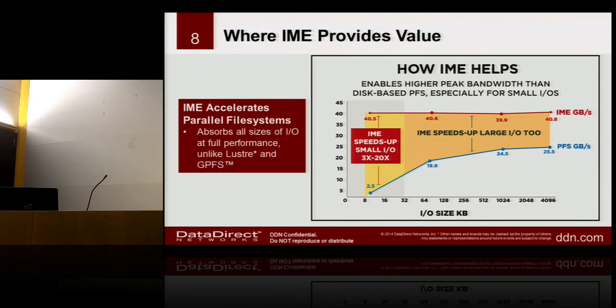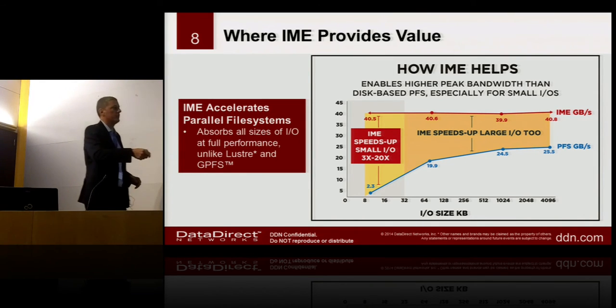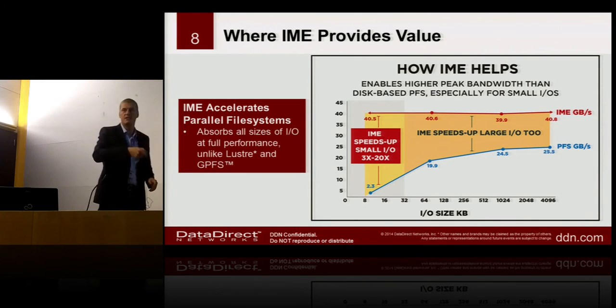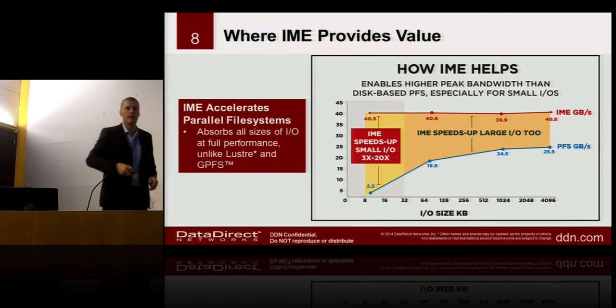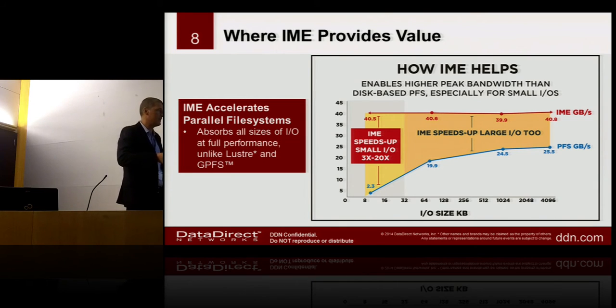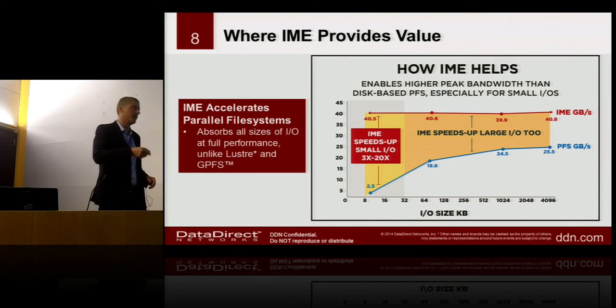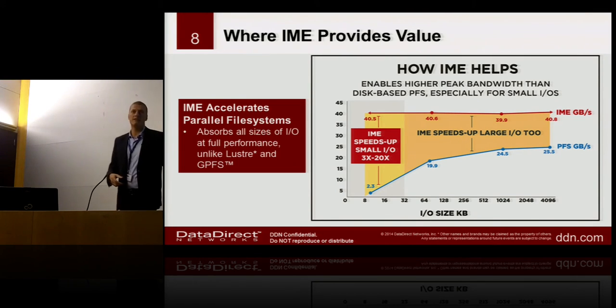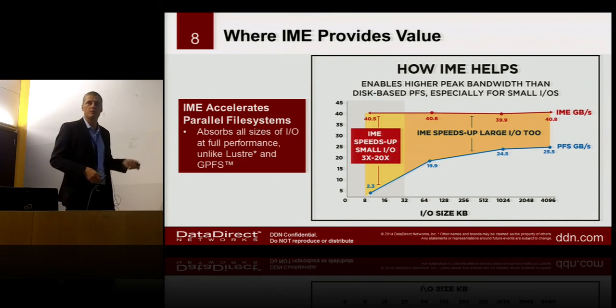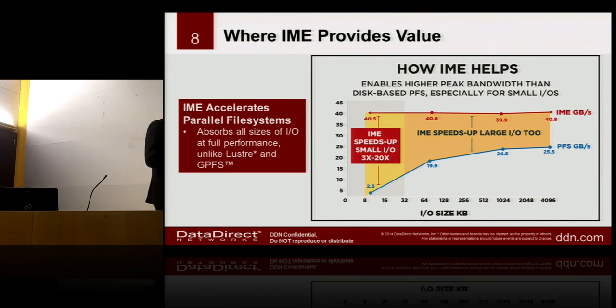Now, the importance here, honestly, is not this difference. The importance is the different shape of the two, because of course here I could have put more disks on Lustre and I could have had even higher performance than IME. The point is that I will still have this drop in performance when I go to smaller I/O size. And it is pretty irrelevant how many SSDs I can put, because this is something intrinsic in the file system protocol.